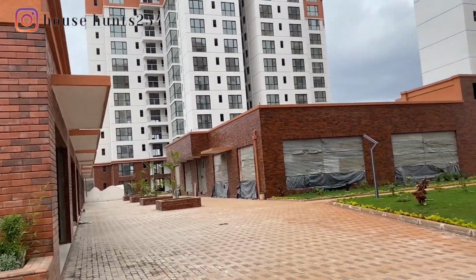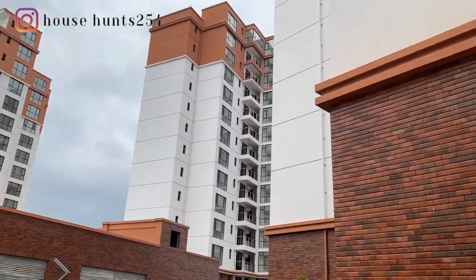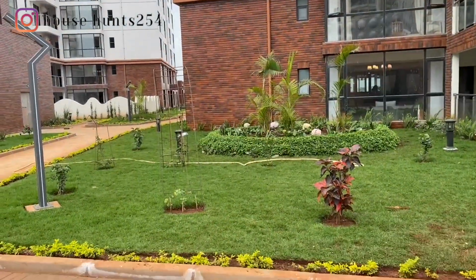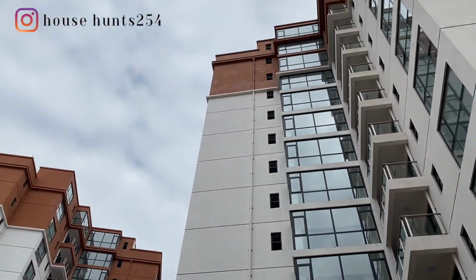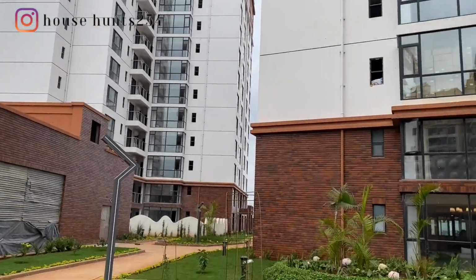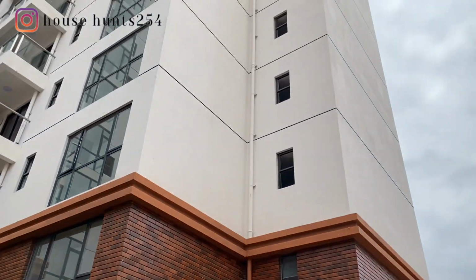Today is yet another beautiful day and we are going to be checking out these two bedroom units which are up for sale. Previously, I did a video of the three bedroom plus the DSQ, and in case you missed it, it's going to pop up on the screen right now. Kindly consider watching that and then you can come back to this. Without further ado, let's get straight into it.